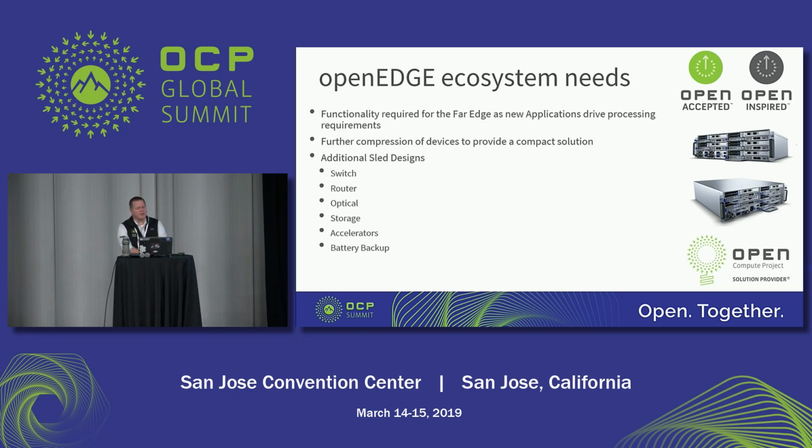As far as the ecosystem needs go, we have produced 2 Intel SP-based server architectures. We certainly have a need to build an ecosystem that could involve additional sleds like switches, routers, optical storage, accelerators. Part of the specification even has one of the slots assigned for a battery backup unit. So some of our battery or power vendors might consider wanting to submit a battery proposal.